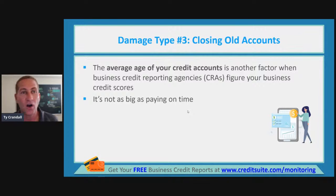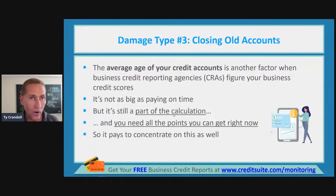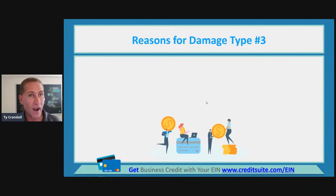So let's talk about closing old accounts. Average age of your credit accounts is a factor that tallies into some of your business credit scores. So the older that you have all of your accounts and the oldest of your oldest account calculates into your overall risk. As a matter of fact, I see plenty of Experian credit reports where the reason for the score being low is that you haven't had credit long enough. So when you have credit that's open longer, you don't want to close the credit. If you close the credit, then you lose that being your overall average account age, and you lose that being the oldest account that you have.